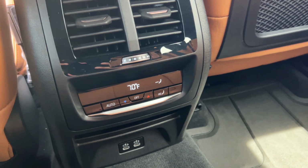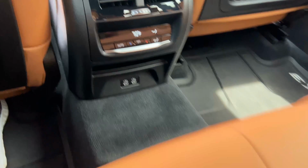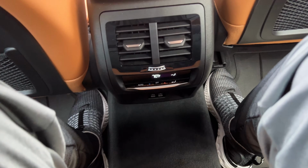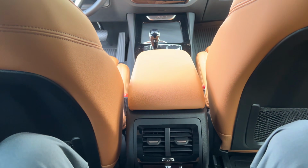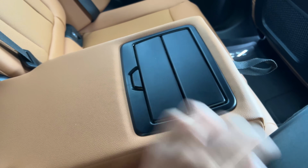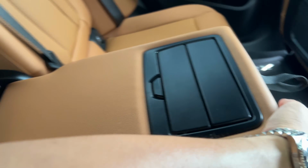You do have your own climate control to play with back here, along with your rear climate vents, 2 USB-C ports, and this middle hump here, it's not too bad. I mean, it's there for sure, but you can definitely put a 5th person back here just in case, right? There's your 2 cup holders. There you are.